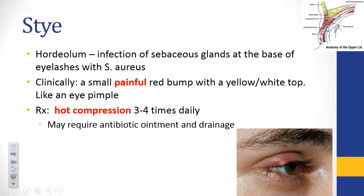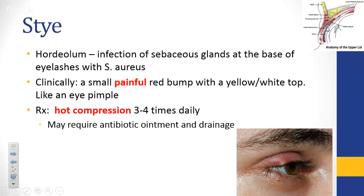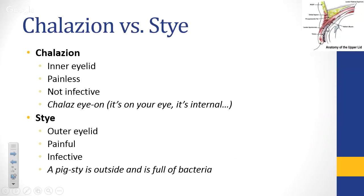Has anyone watched Game of Thrones? Sorry, spoilers for last season. But I remember this because Hodor is outside the door, so this is outside the eye. And then chalazion, I imagine, is a private Spanish man on the inside of the eye. That's my mind.